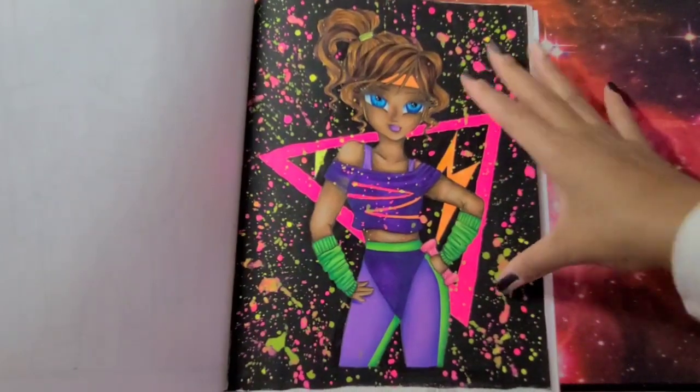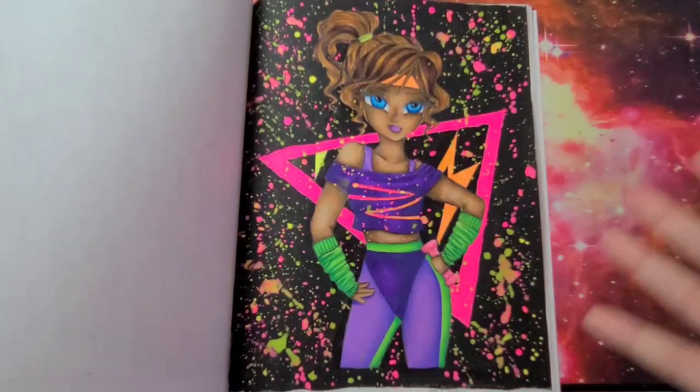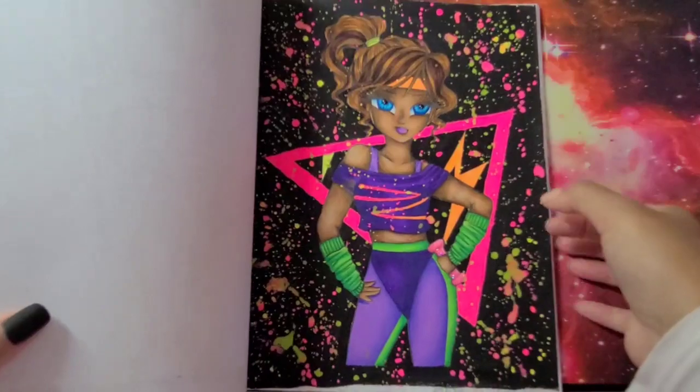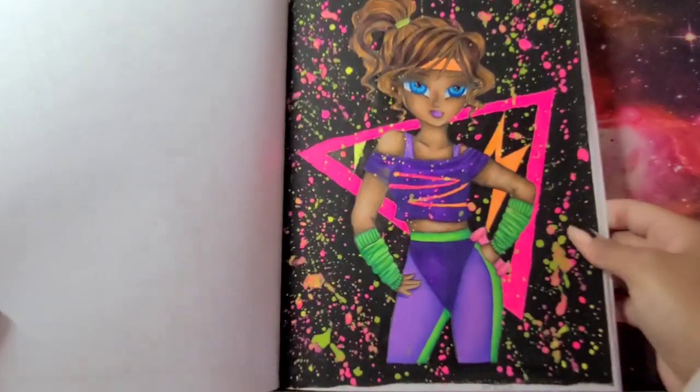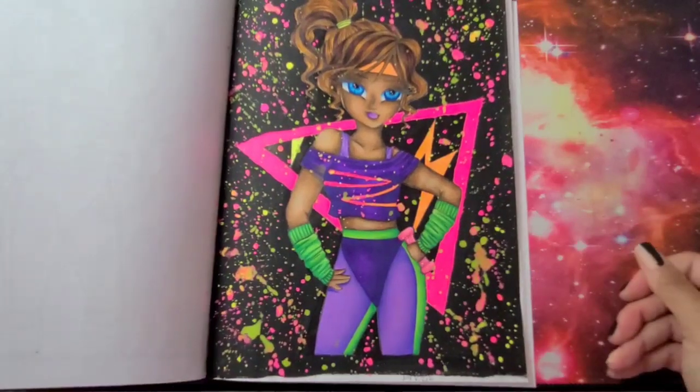But I had a lot of fun making the neon splashes with gouache and doing the neon colors because to me, the 80s just speaks neon, even though I was not really alive back then. So, you know, looking at movies and TV, that was the theme. That's what I went with. And I really like how she came out.